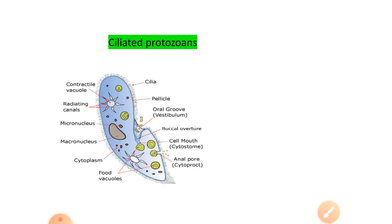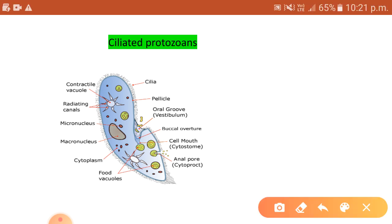Next is ciliated protozoans. Paramecium shown here are slipper shaped. They are aquatic. They have thousands of hair-like structures called cilia all over the body, and these cilia help in their movement. You can see the cilia all over the body. They have an oral groove that leads into a cavity called gullet. The food is captured through the oral groove, and the waste materials are excreted through the anal pore.